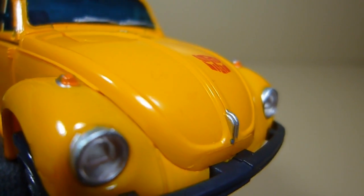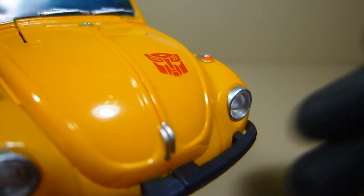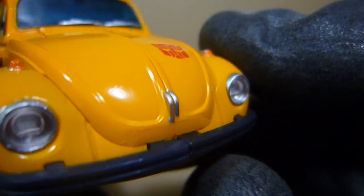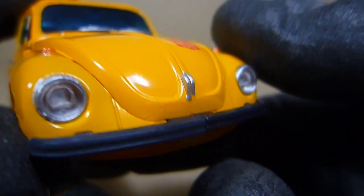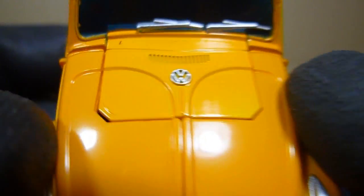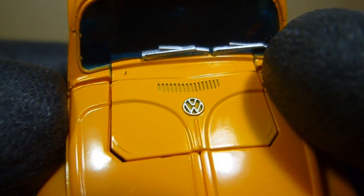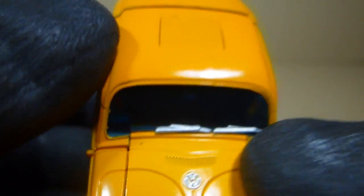Well, those are painted, but they look fantastic. You know, the hood, the Autobot symbol that's there, just the lights up here. Really, really fantastic job on it. And on the hood again, another Volkswagen symbol. They painted the windshield wipers.